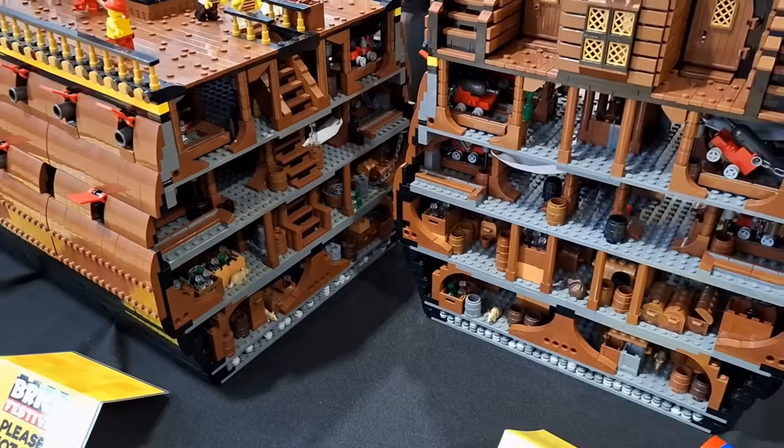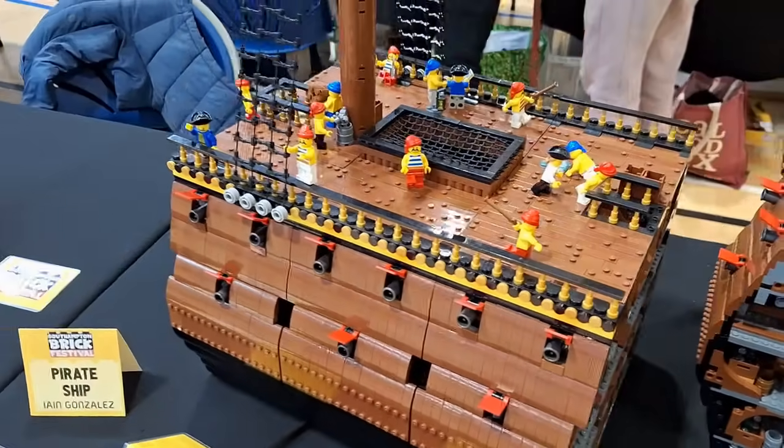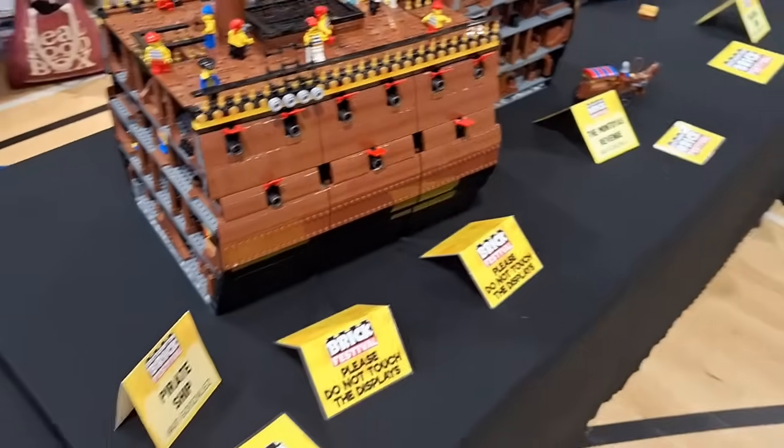So it was great to see something like this, because I would never have the patience to build anything like this. And I say it's just sort of the midsections at the moment, but yeah, really clever how he's done it in sections. So that was really good.